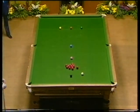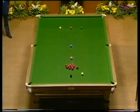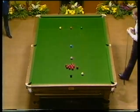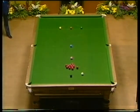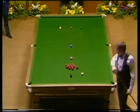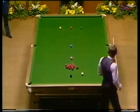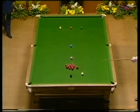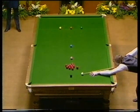And although he's got his supporters in this audience, I would say that the majority are supporting Higgins. And whichever way it is, Clive, everyone's seen some fantastic snooker tonight.